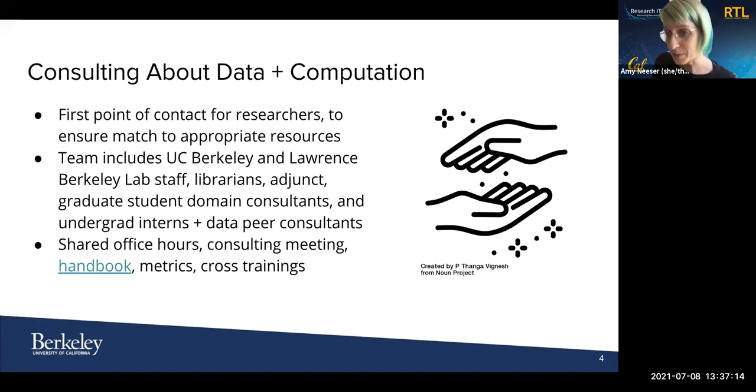That does not include tickets. I saw a question fly by in the chat about answering tickets. We do have our consultants, which includes our grad students, answering those HPC help tickets. How do I log into the cluster, things like that. And we do about 1,100 of those a year in addition to those 200 consultations. So quite a few.